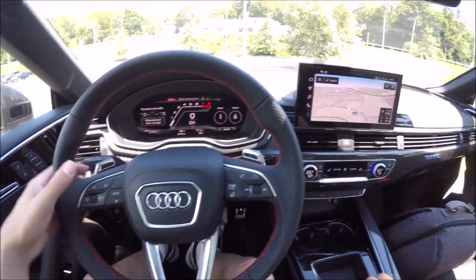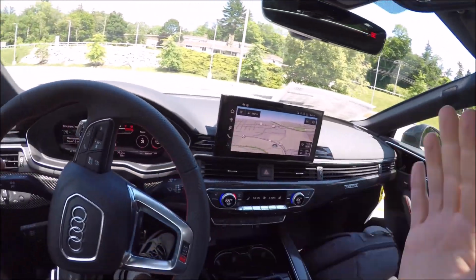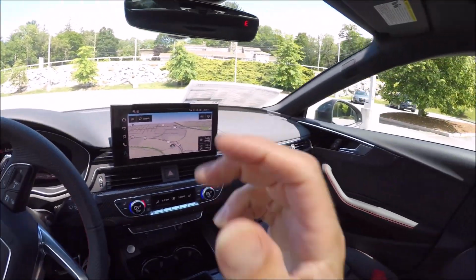This car is for sale right now if you guys want to buy it, and if you don't buy it, I might. All right, so I had my S8, as you know, for a couple years. I love that car. Still miss that car.